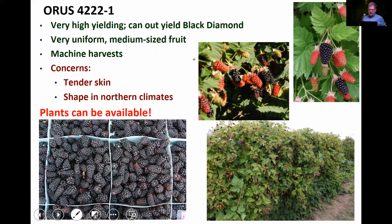And you'll see in the center picture, I guess I can point. This is a picture, I think, from Enfields. And we do sometimes get some uneven set. I think it's due to poor weather conditions during flowering. And I think maybe because there's a little more cold or wet during that period, you can see that some of those berries are kind of poorly set. So whether that's going to be a consistent problem or whether it's going to be like the top right all the time, we'll have to see.